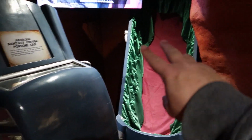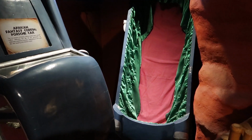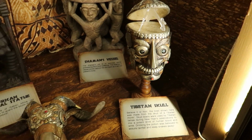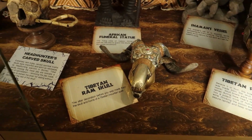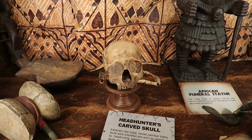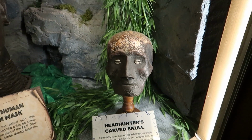It's a little Porsche that someone can be buried in. There's the bottom half of the Porsche. So you put the dead body in there, put the top half of the Porsche on it, and then you put that in a grave, and then you have someone buried in a Porsche. Tibetan skull, Tibetan ram skull, a headhunter carved skull there. Yeah, very spooky skulls and heads here.